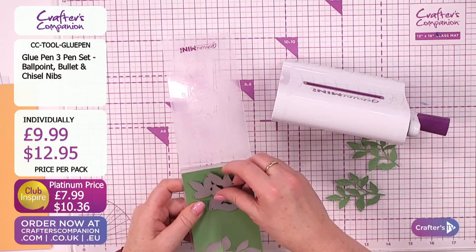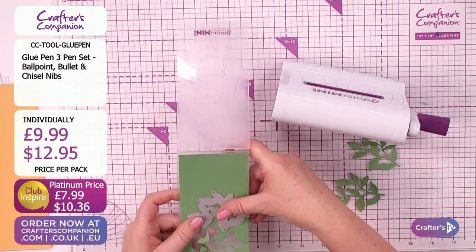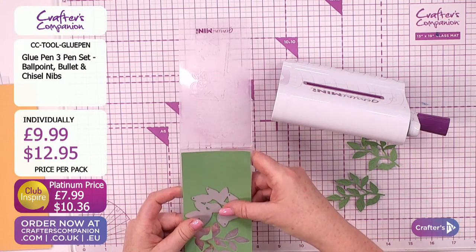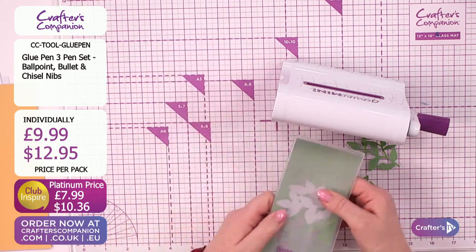So I'm just going to cut another one here. Actually, I'm going to put that down a bit. I'm going to cut this and then I'm going to just cut another one. It might not even fit on properly, but I'm going to cut four out.